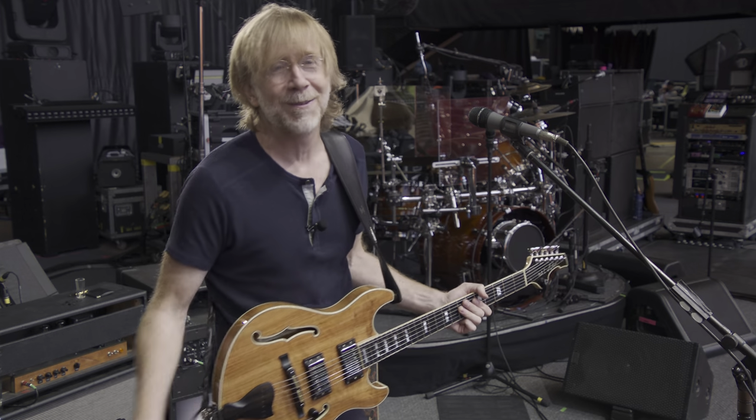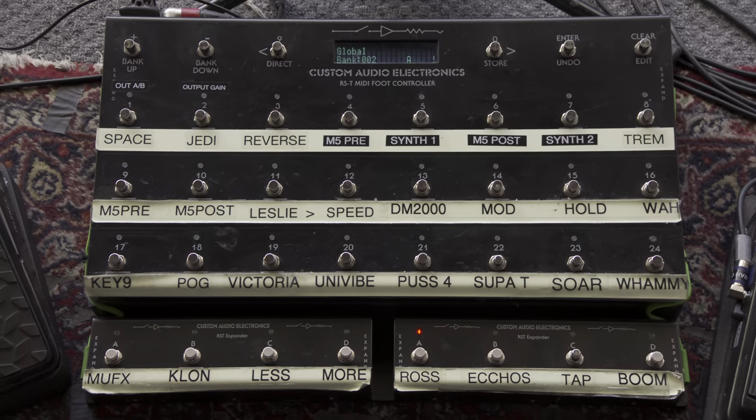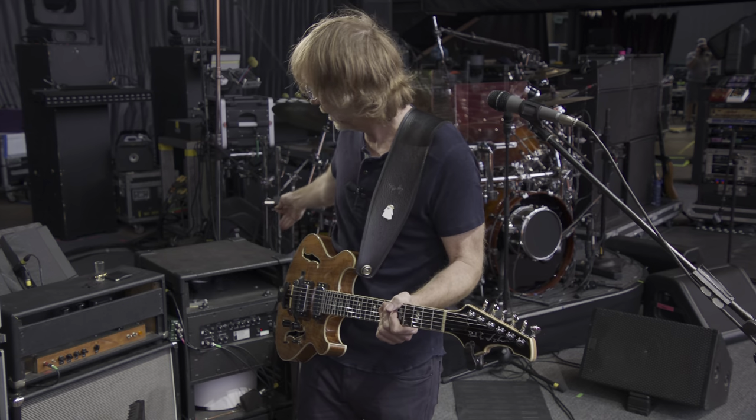This is a Mogami cable, for those of you cable geeks, and I learned very recently that cables sound different. We tested every single cable up at the barn. I'm all Mogami from now on. So there you go. This is my pedal board, and this is my amp.